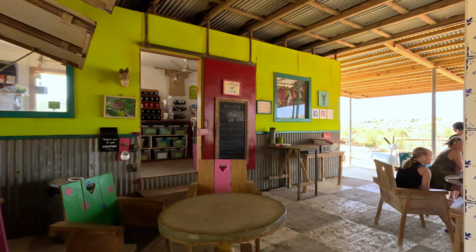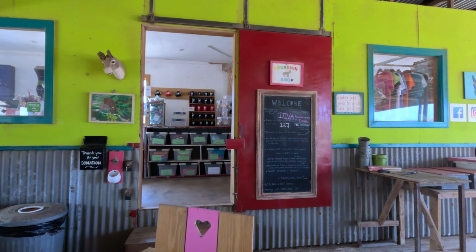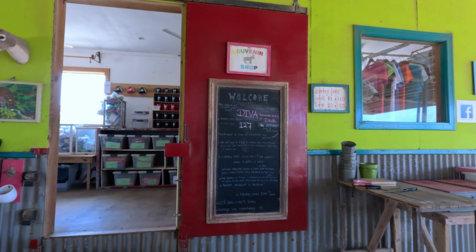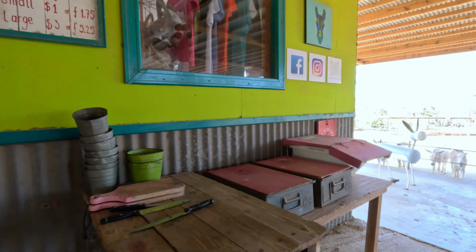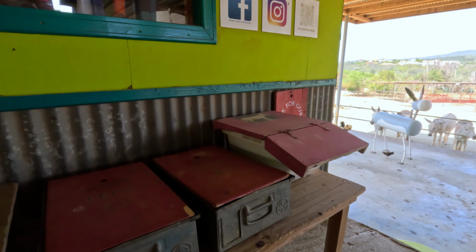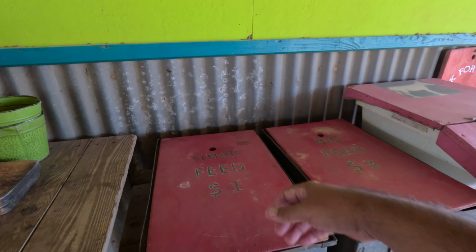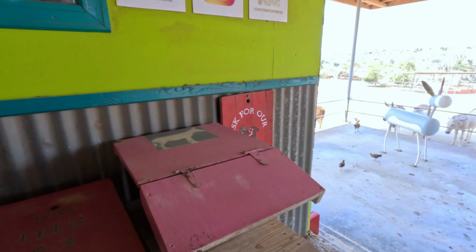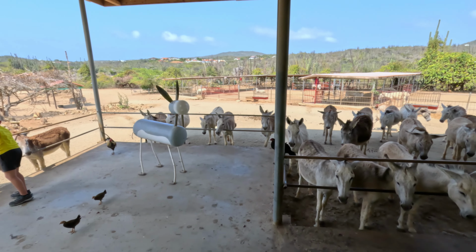And there's the gift shop. There's also a restroom. And here is where you could buy the food. So you put the donation and you take some boxes.